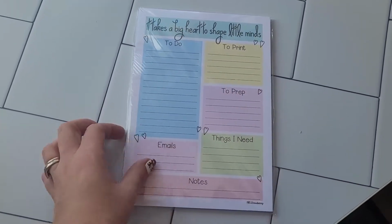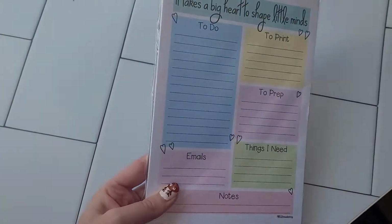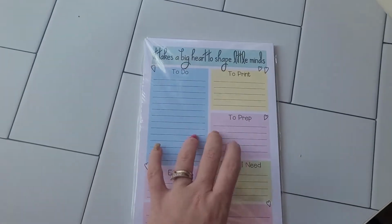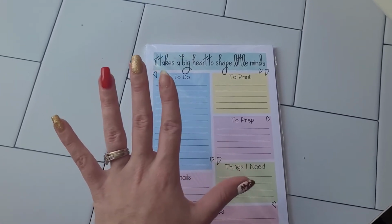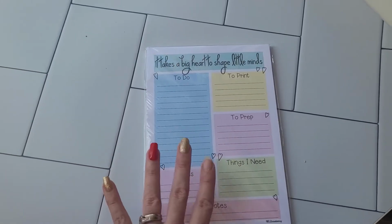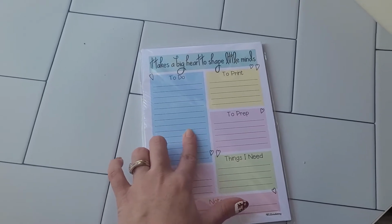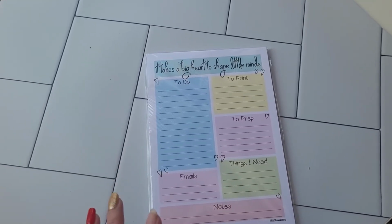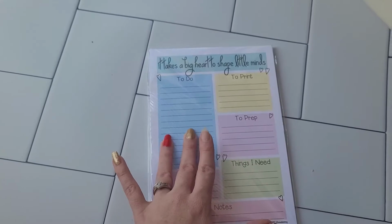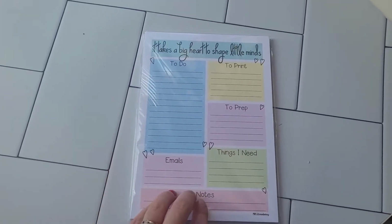And I just love that it's so brightly colored. Anything that's colorful is going to make me more motivated to use it, and I do love a good to-do list in the classroom. I especially like to just do a brain dump to get everything out of my head so I don't have to stress about it, and then I'll go through and prioritize, so like put numbers next to or asterisks next to the ones that I really need to focus on getting done first. And then I love to cross off things on a to-do list, just so satisfying.